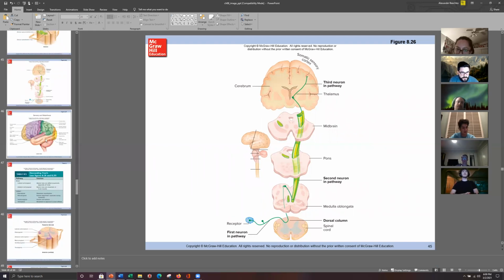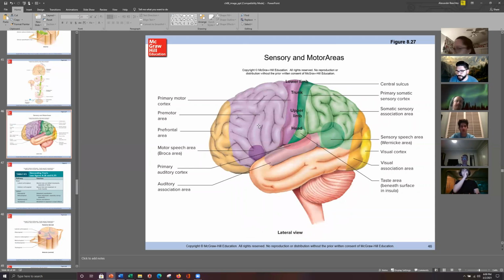All right. And then we have a kind of generalized breakdown of different regions of the cerebrum and what they're responsible for. So we have our primary motor cortex right here in dark purple, premotor area, prefrontal area, motor speech area. So as I'm talking right now, all of that's controlled by what we call Broca's area right here, kind of part of the temporal lobe. Then we have our primary auditory cortex, auditory association. So being able to hear, understanding what you're hearing, and then sensory speech, being able to recognize what words you are forming and what words you want to form, okay? One of the areas that is affected by stroke and can limit people's ability to form coherent speech. And then we've got our visual association area, and then our visual cortex that houses the neurons that do the job of flipping the images that we're seeing right side up so that we can see them the way that they're supposed to. Somatic sensory, primary somatic sensory cortex up here.